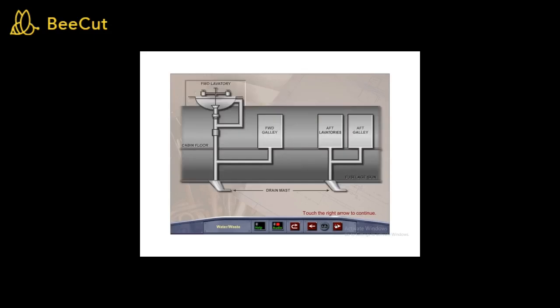The wastewater system utilizes cabin differential pressure to discharge wastewater in flight. The forward galley and lavatory basin drain overboard through the forward drain mast. The rear galley and two rear lavatory basins are drained overboard through the rear drain mast. The drain masts are heated electrically to prevent any ice formation.